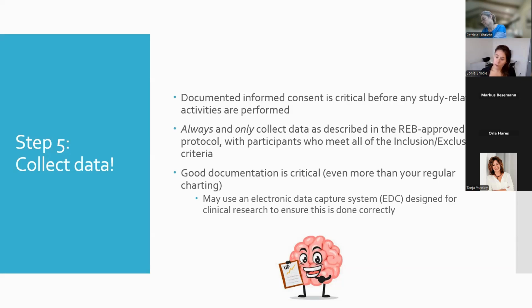So in your normal clinical practice, you have a lot more flexibility to make decisions on the fly and pivot and change. When you're working in research, you have to follow the protocol strictly and always. And then good documentation is critical. So even more than your regular clinical charting, if you're doing a bigger study, you might want to consider using software, an electronic data capture system, or EDC, that's been designed specifically for clinical research to make sure that this is done correctly and according to the regulations.